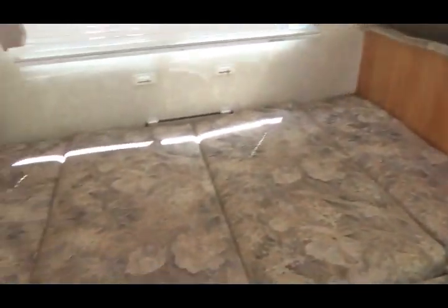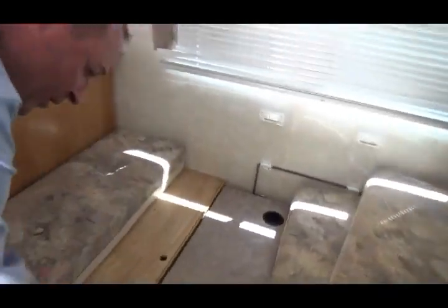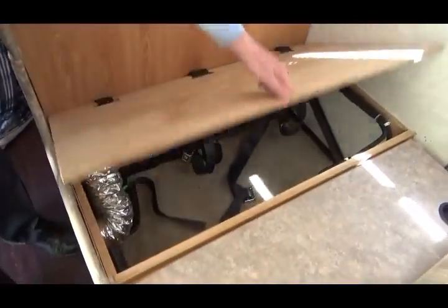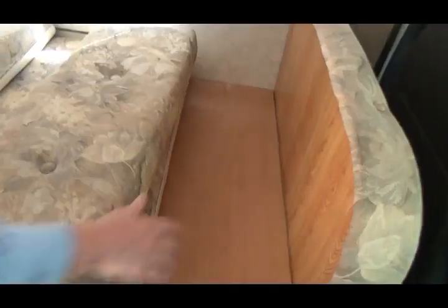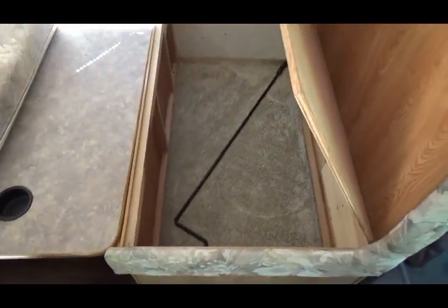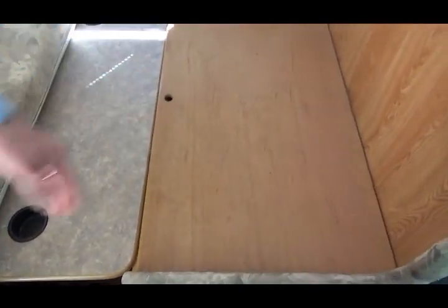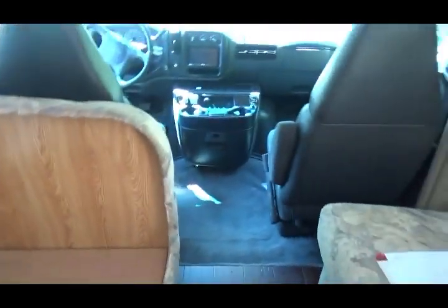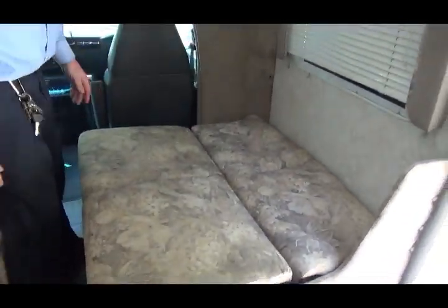This is another bed. This was the table, dinette. Table folds down, pillows go over. There's also storage underneath each bench. That's the spare tire extension where you crank it down from outside in the rear. This little coach or love seat is also a jackknife. Goes like that.